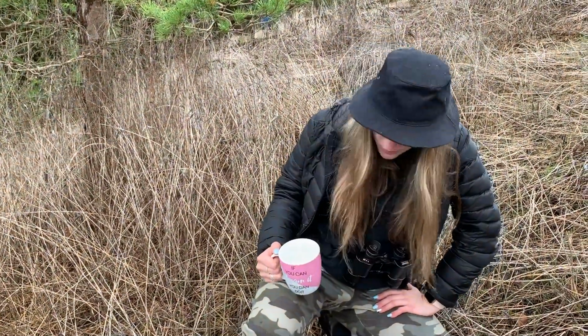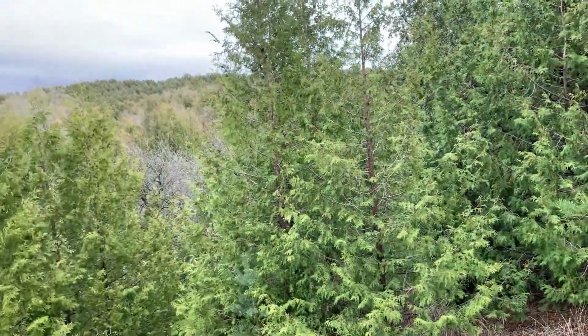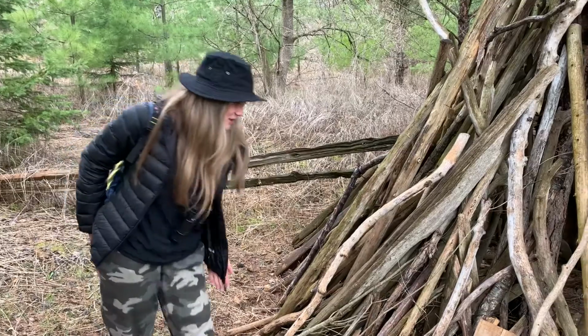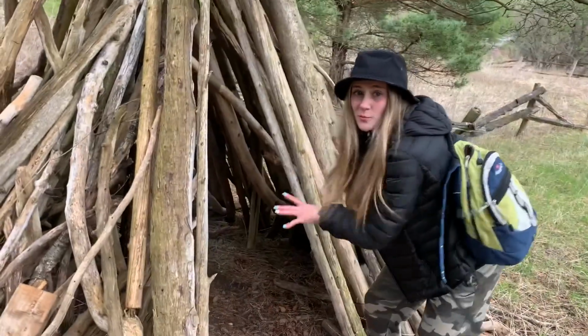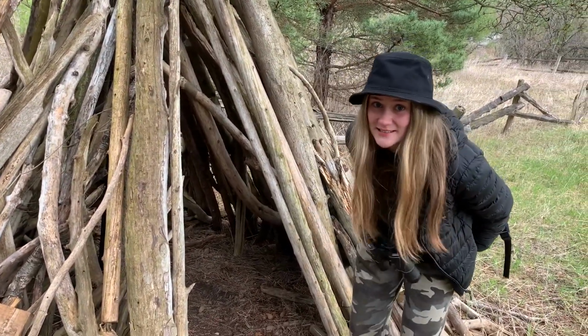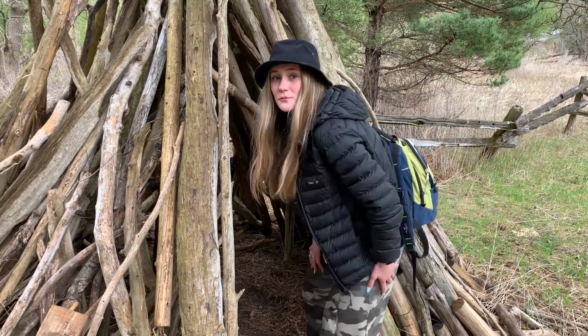A good mullein and sumac tea creates warmth in the body and relaxes the muscles. I've created shelter. It's key for survival as nightfall approaches. I've lined the bottom with some cattail, just as the Aboriginals did, for some nice bedding. See you tomorrow morning.